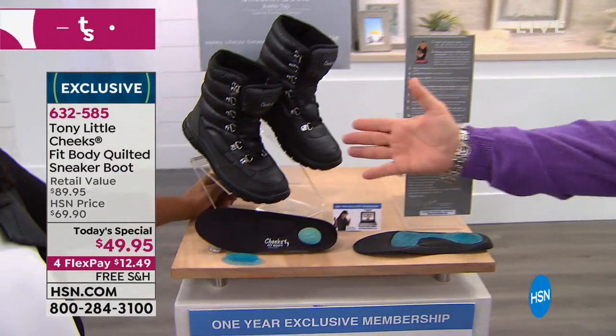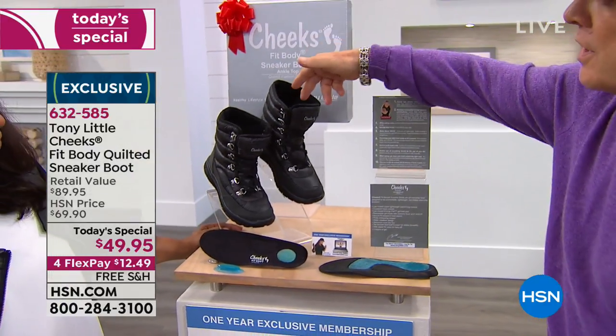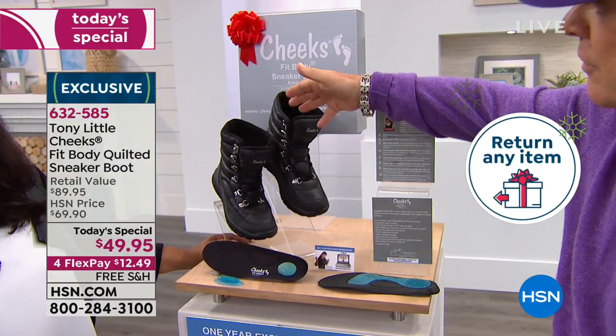So obviously, you know the black boots are a big winner. Yeah, absolutely, number one favorite. This is a giftable box. Then you're getting a pair of the black sneaker boots.